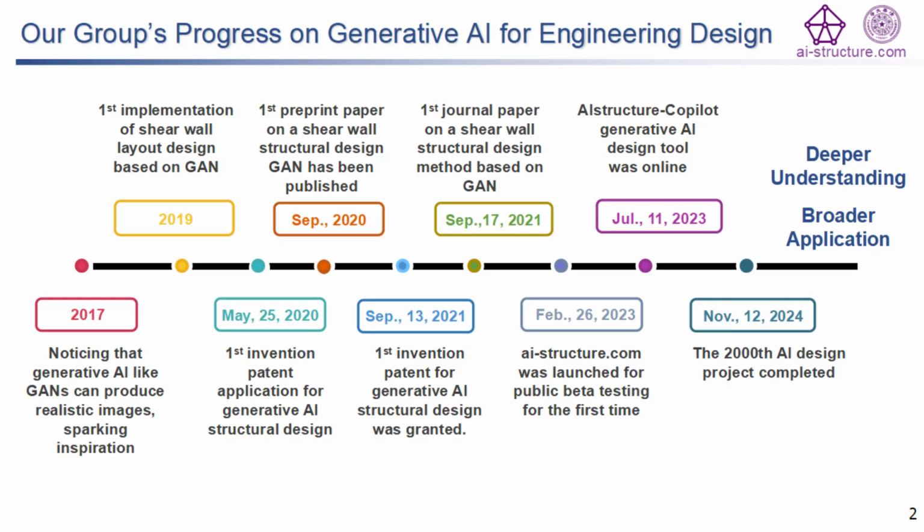This research has gradually transitioned from academic papers to practical engineering applications. At the same time, as our research has progressed, our understanding of intelligent design has continued to evolve. We summarize that 2024 has seen advancements in both deeper understanding and broader application. Deeper understanding of generative AI.